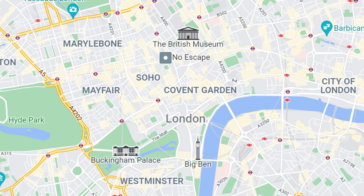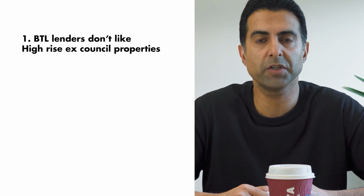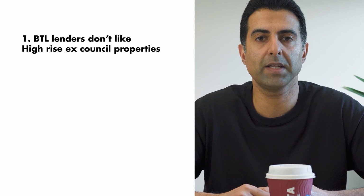I wanted to invest in central London, but again I couldn't see how this was possible without tying up a lot of money this time. I first started off looking for the cheapest flats in central London, and these tended to be the high-rise, non-standard construction apartments. Having viewed quite a few of these properties, I soon realised some of the issues that I would face. Buy-to-let lenders did not like these high-rise ex-council properties, so the loan to value would have been reduced and the interest rate would have been higher.